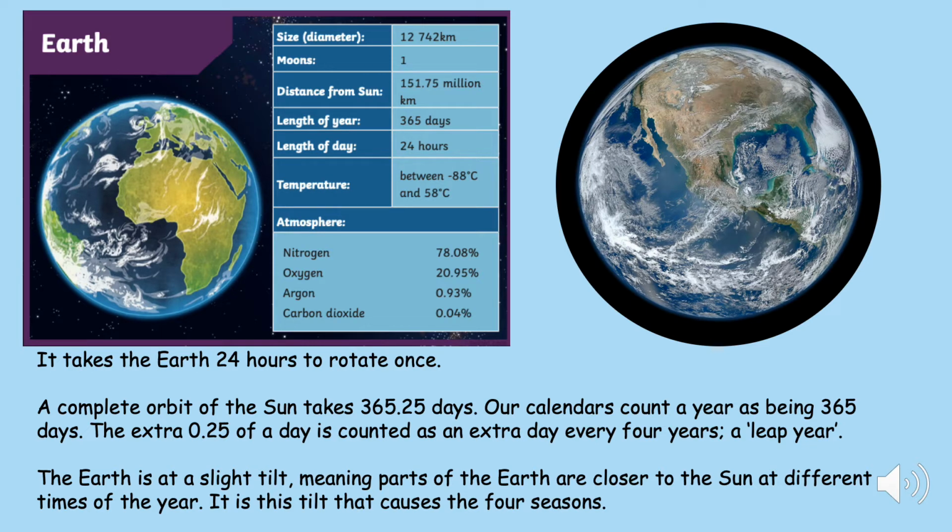The Earth is at a slight tilt, meaning parts of the Earth are closer to the Sun at different times of the year. It is this tilt that causes the four seasons.